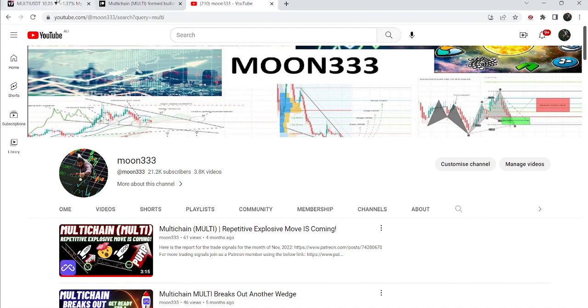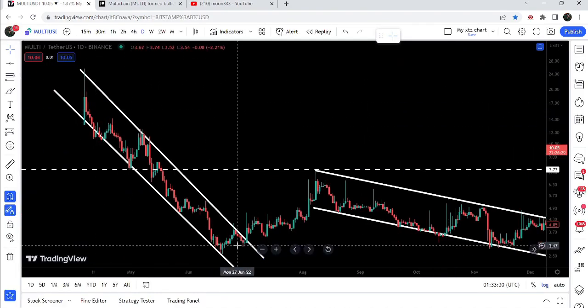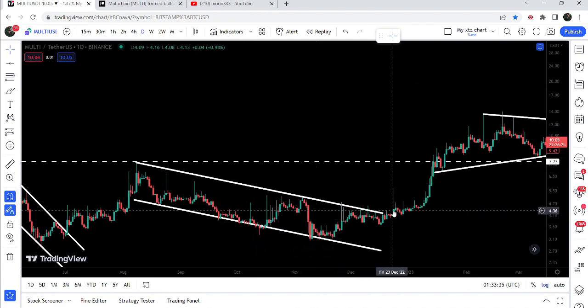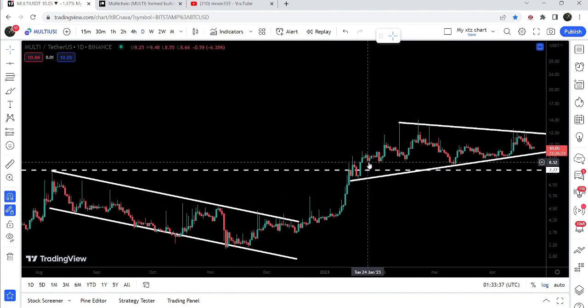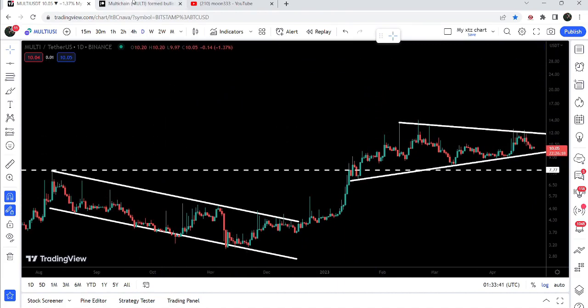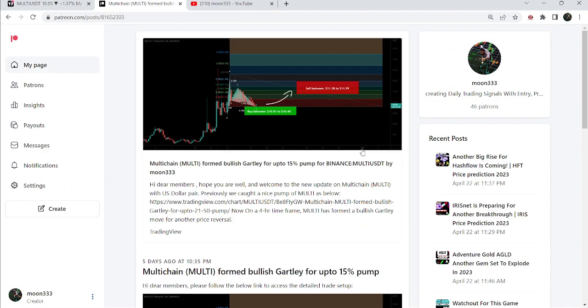And now, if we take a look at the live chart, then we can see that after breaking out this falling wedge pattern, the price line also broke out this resistance of the down channel and pumped very well. And in today's video, we will take a look at this move, and I would also like to share with you my most recent trade signal for Multichain that I shared with my members almost 5 days ago.